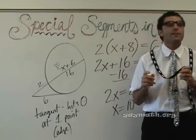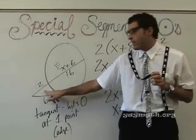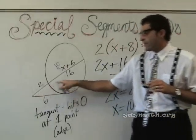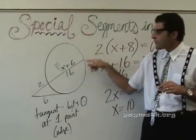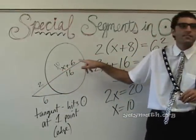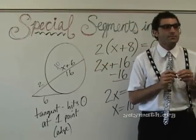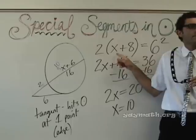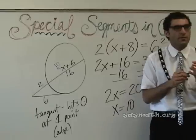Okay, so piece, we're talking about the outside piece. In this case, it's the number 2 here, times the whole line that it's involved with. What is the whole line it's involved with? 2 plus x plus 6. So why do we have to do that? Why can't we just do piece times piece? We did piece times whole here. The whole entire secant line, yes.